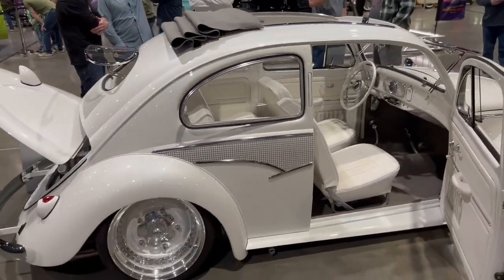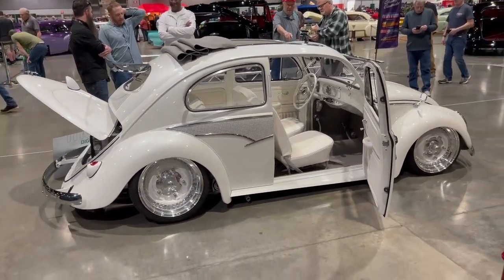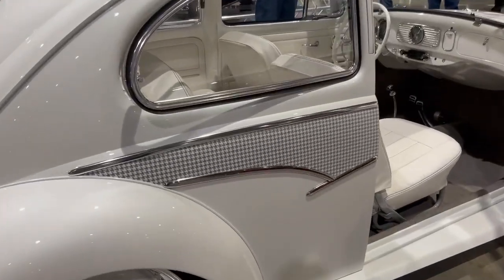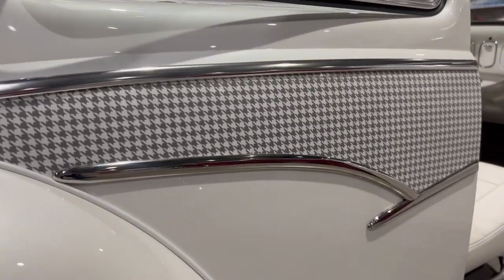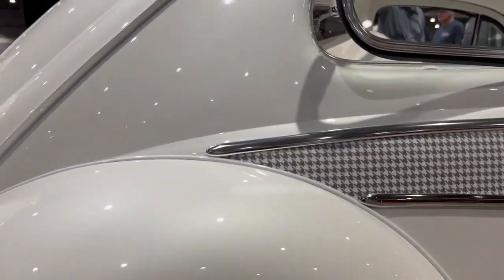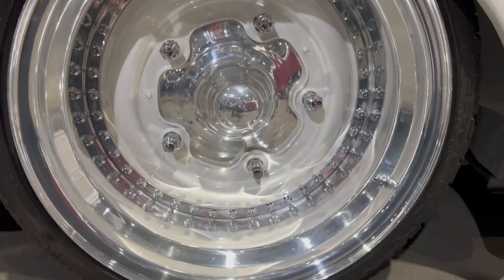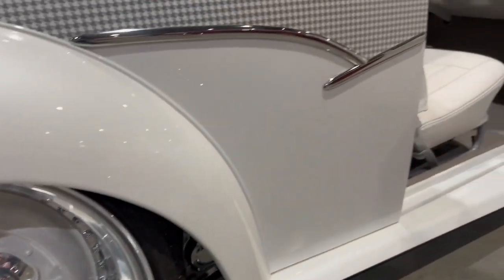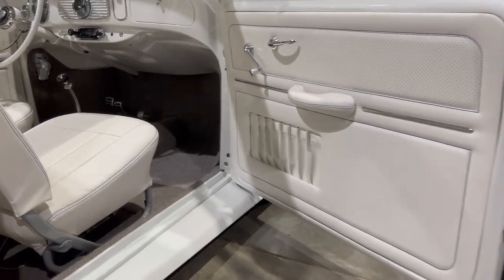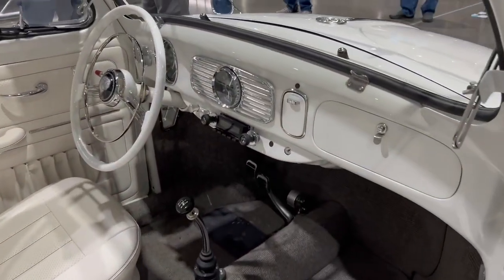Here's Scott Myers' 1954 oval that we did the bodywork and paint on. High-end build. I believe 6 to 8 coats of clear on this bad boy: 3 coats, then sanded that down, 3 more coats, and then cut and buff it. Fun build, definitely. Always cool doing builds for Scott Myers.